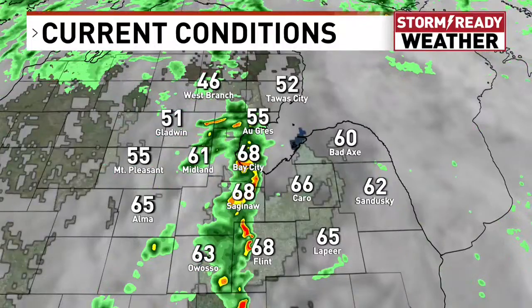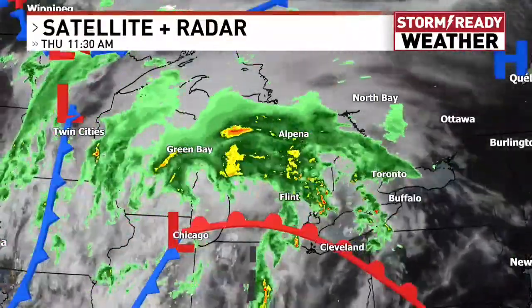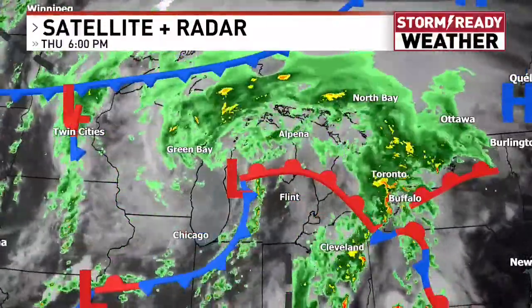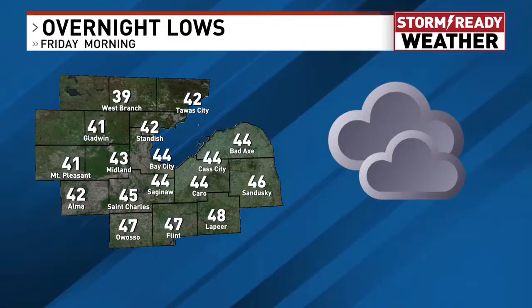That warmer air is going to allow for these heavier bands of rainfall to continue, and we could even, again, have a couple rumbles of thunder. It's all associated with this low that dragged the warm front through this morning, gave us that heavier round of rainfall earlier on today. Now it's producing those showers and storms. That'll be off to the east for the majority of tonight.